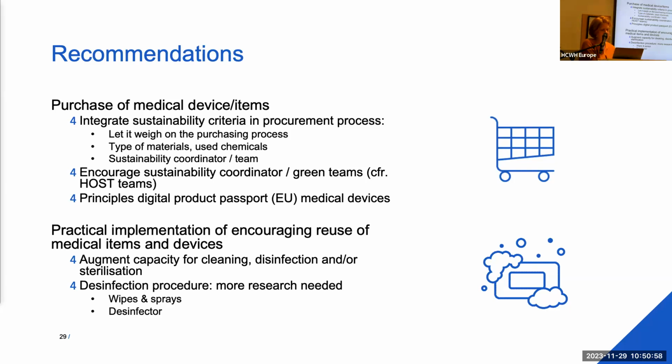Also, when we implement more reusable medical items or devices, the capacity for cleaning, disinfection, and sterilization should be expanded. And there is also more research needed on the most sustainable disinfection. When you reuse medical devices, they need to be disinfected to use them safely with patients. But we see, I think it's also in other countries, but in Belgium, there is an expansion of the use of disposable disinfection wipes. So that's also an issue where the best disinfection method should be investigated.